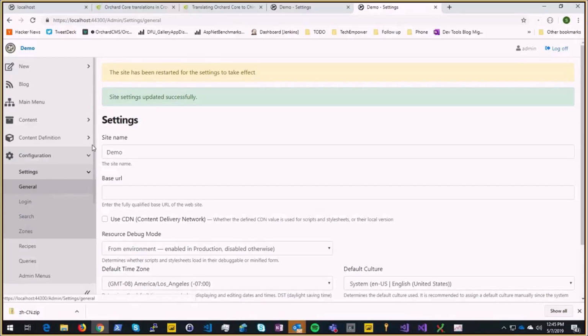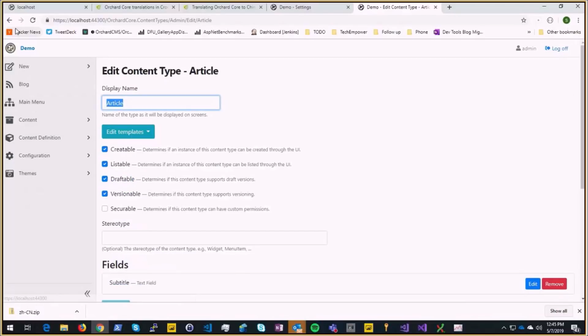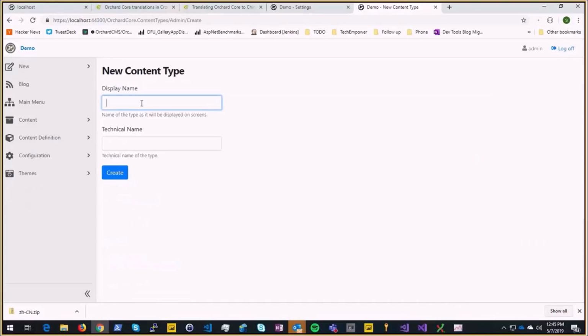So I was saying there are two ways to handle these blog and main menu things. The first solution is when we go to any UI that requires entering some dynamic text, like a content type. When we create a content type, we have to say the display name. The technical name can be shirt, but the display name should be translatable. So when we enter this text, we could have a custom editor, a text editor that will let us choose a picker for each culture that is supported, and then define multiple texts for each culture.